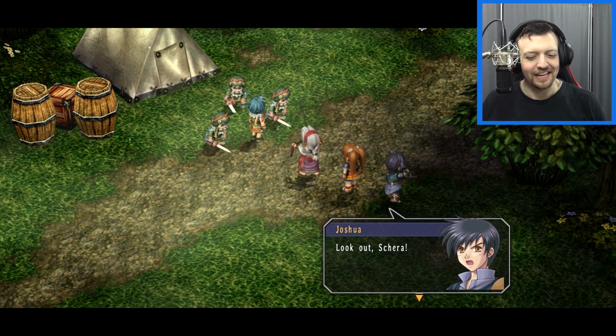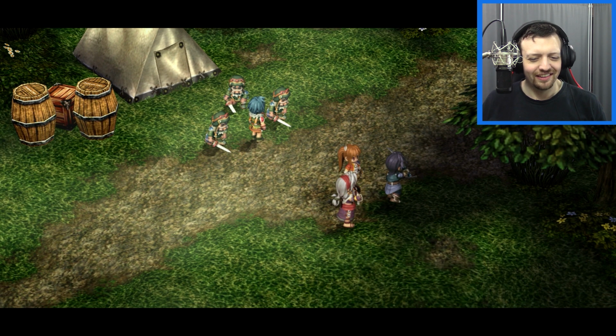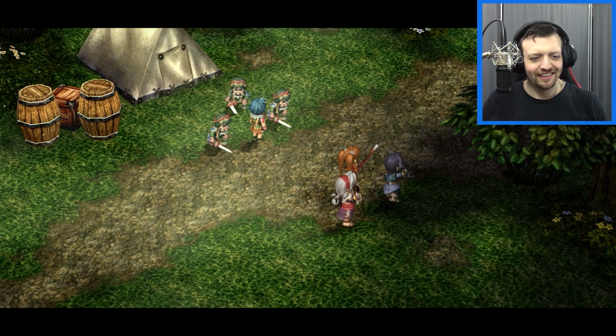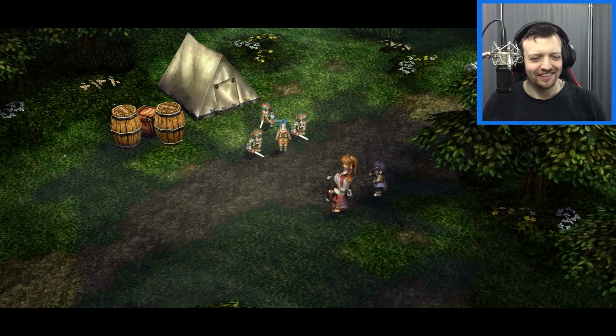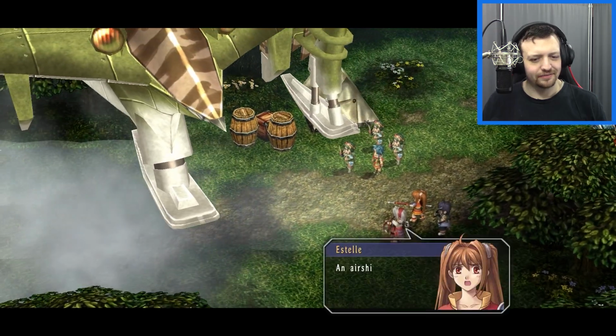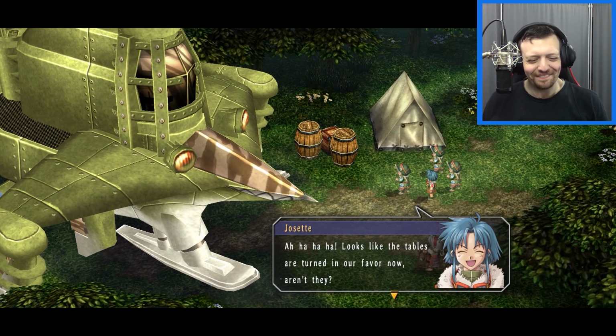Uh-oh. Look out, Shara! An orbal gun. Are you alright, Shara? I'm fine. Forget about me. Look at that. Yeah, it is the airship thieves. An airship? Looks like the tables are turned in our favor, aren't they?